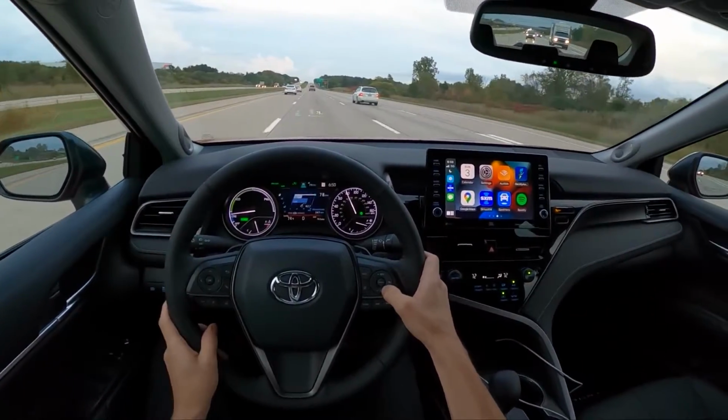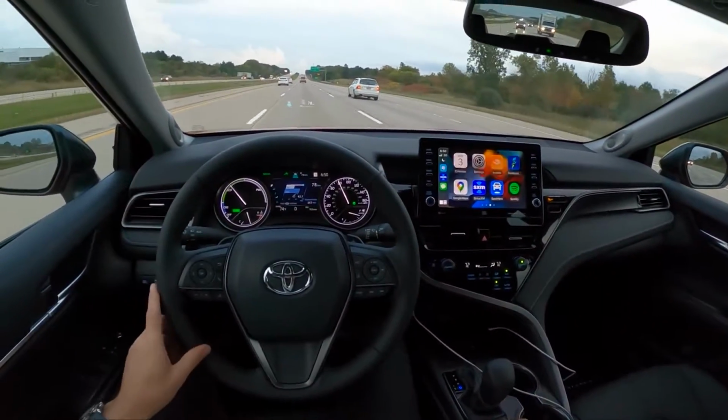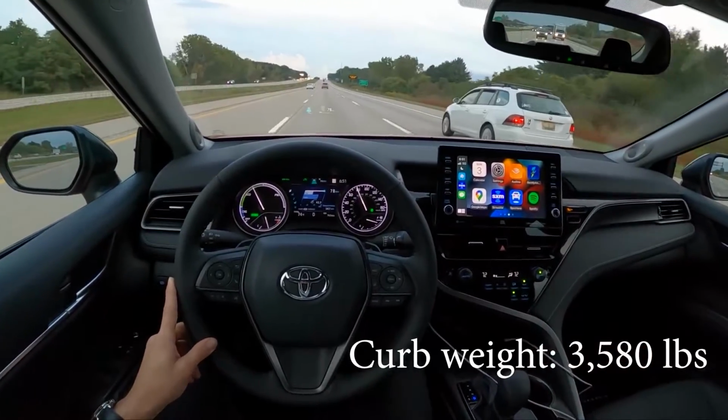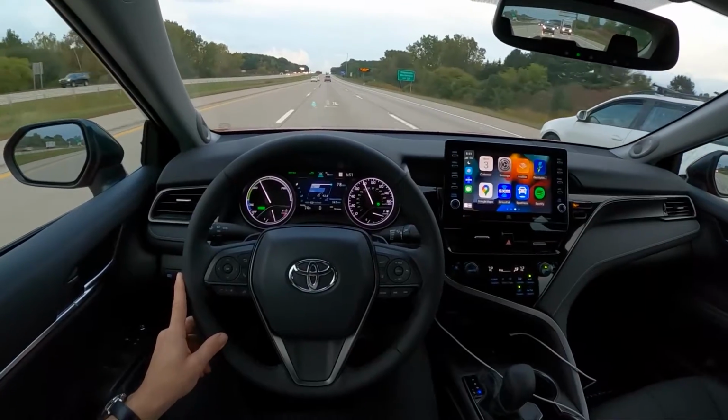A very nice ride handling balance with this Camry hybrid. I think it hides its weight really well, and the ride quality is super comfortable even on these 19-inch wheels.